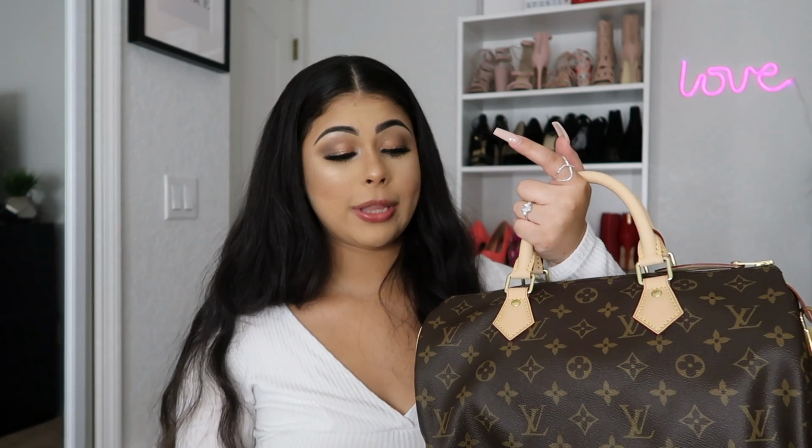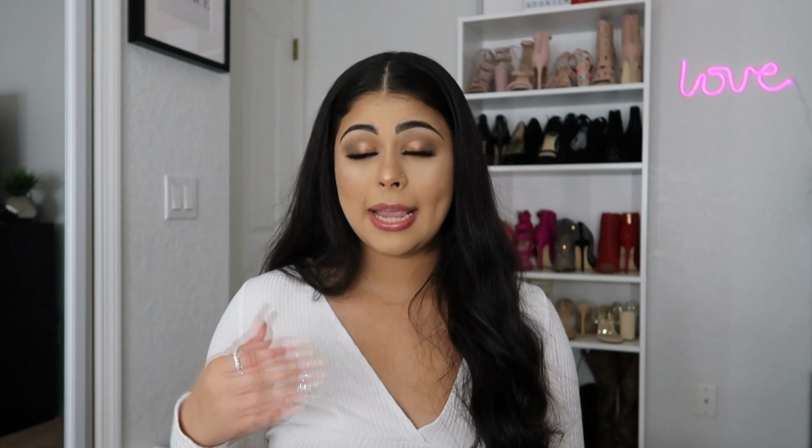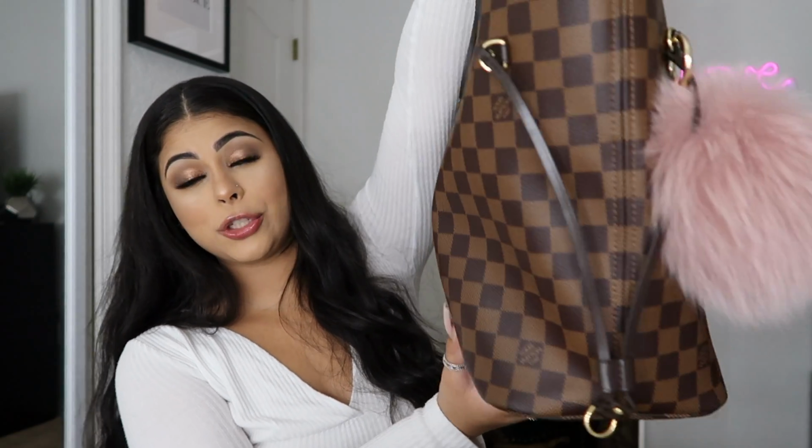Another thing is this leather is not water resistant, so if you get any water on it, it's going to show stains, so you have to be very careful not to get that wet. So that's a biggie. Since this Neverfull bag was my first high-end designer bag, I wanted something that I could not baby and could take every day and not worry about it getting messed up. And I'm glad that I did, because this is in such good condition.